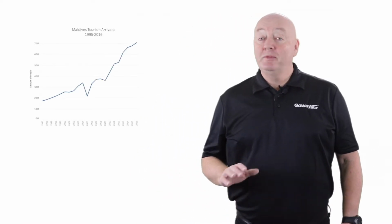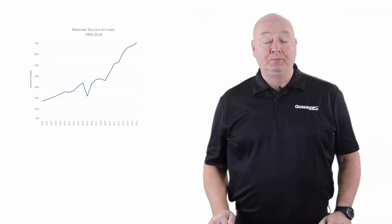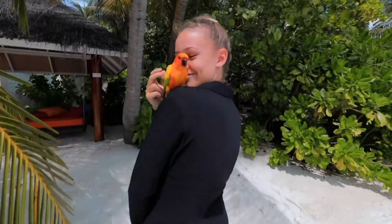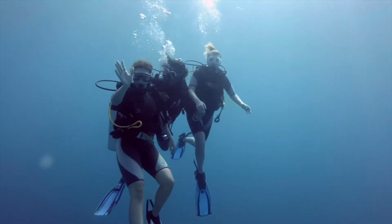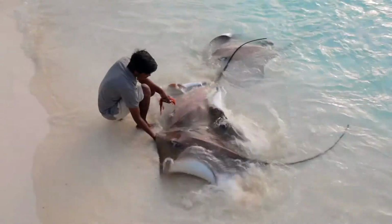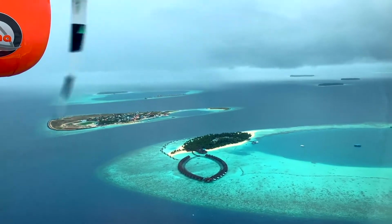According to the Ministry of Tourism, the emergence of tourism in 1972 transformed the economy, moving rapidly from dependence on fisheries to tourism. In just 3.5 decades, the industry became the main source of income, so tourism is vitally important to the Maldives. So a trip to the Maldives also most certainly puts money back into the local economy. So how do you get to these idyllic islands far, far away?